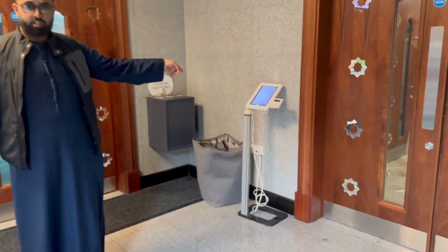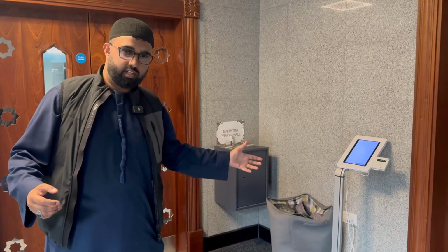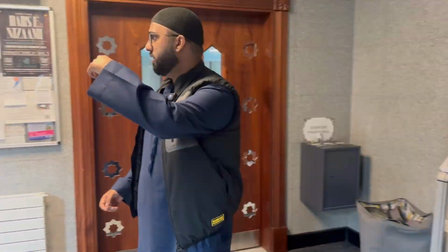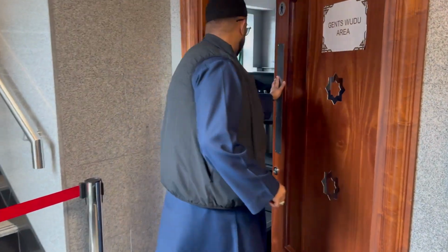They've got their card donation machine here. Again, pretty much everybody's cashless, so when masjids do their money collection, it's always great to see that. We'll quickly just pop inside the wuzu area as well and just show you what this is like.